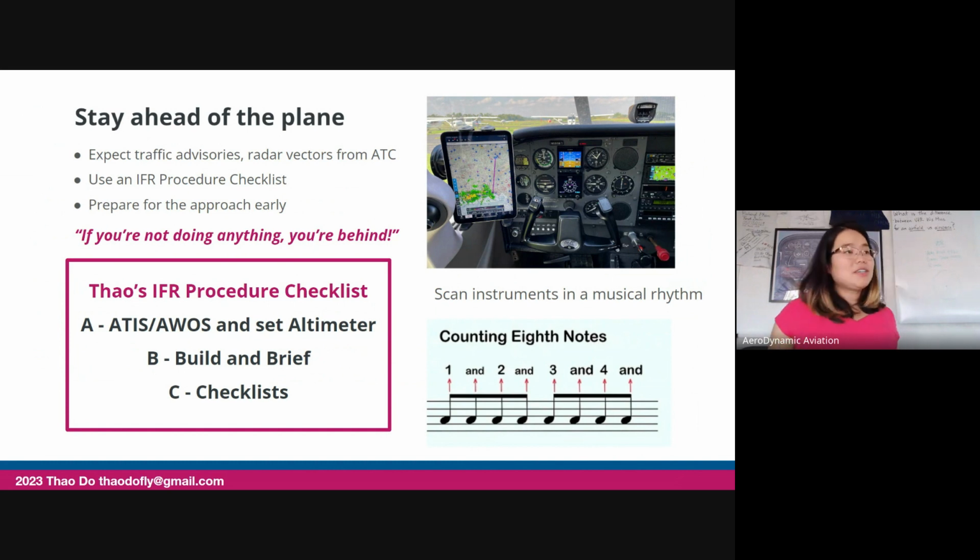I tell my students, if you're not doing anything, you're behind. You should always be doing something, and something might not be touching stuff. Something could just be monitoring. Now I teach my students to scan instruments, and you want to think of scanning like a musical rhythm. I do it in a count of eight. If any of you are musicians, one and two and three and four.